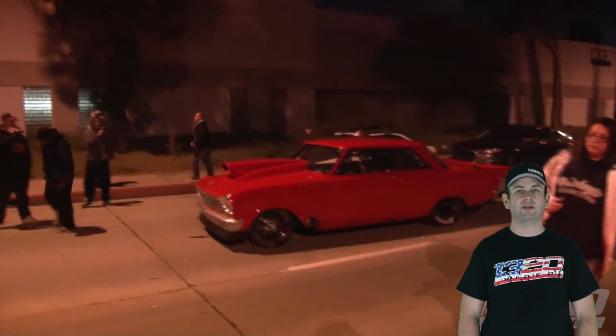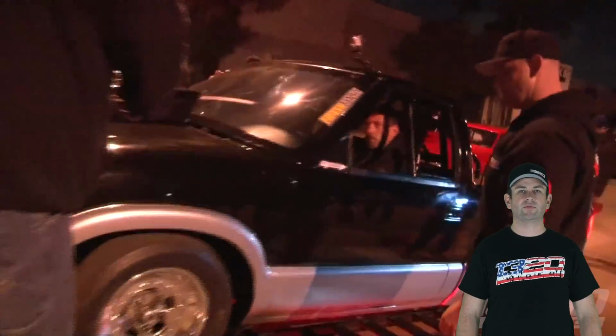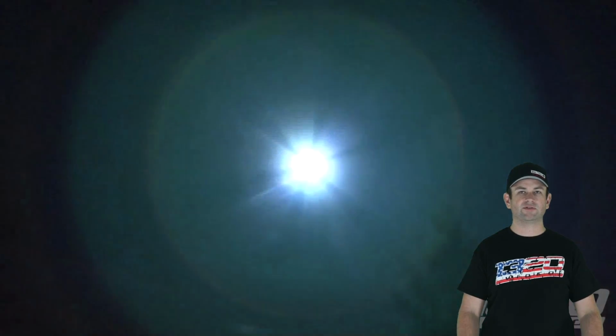And then the ultimate TKO knockout from the police. CHP rolls in on their chopper, and then cops from a bunch of different intersections roll in, and we're shut down. This was the biggest blue balls moment in my street racing history.